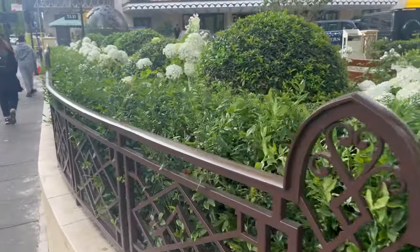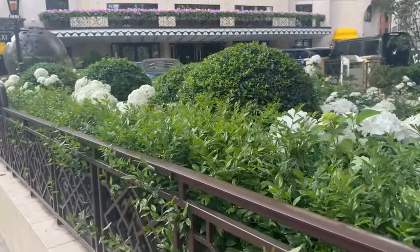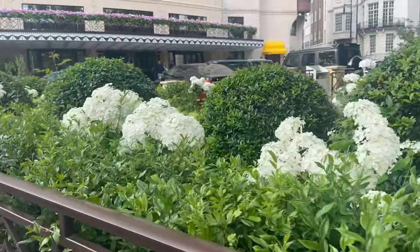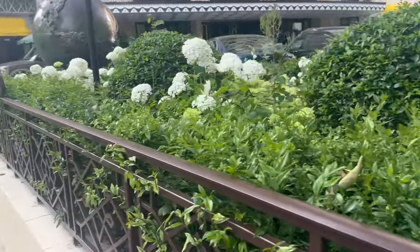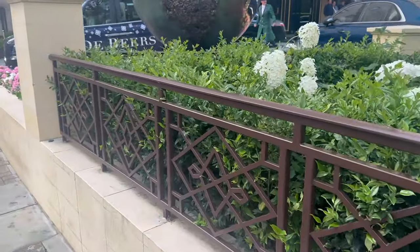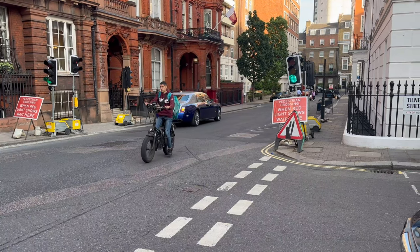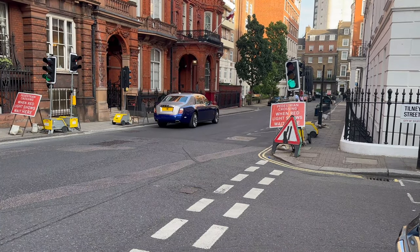Bro, what? That is like the biggest disappointment. There's a 7 Series, a Bentley, a G-Wagon. Like, sometimes there's Koenigseggs parked out here. This is lame.